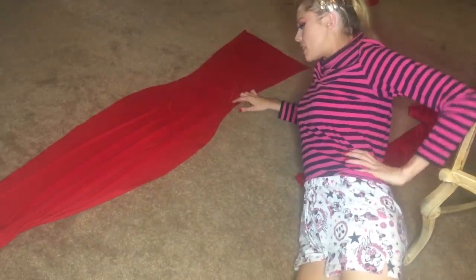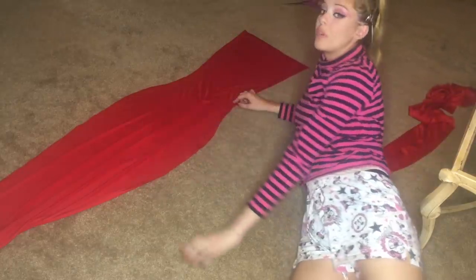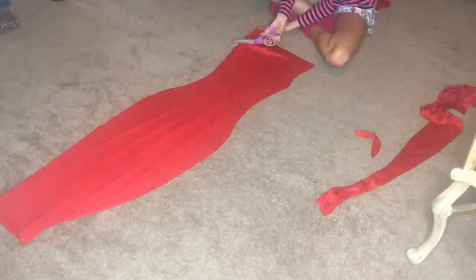I made this waistline way too small. Like that's not gonna fit. So I'm gonna have to add a strip of fabric down the middle of it. That's what we'll do. And I did. After cutting some armpit holes and a neckline, I cut the dress in half down the middle. Then I cut a doubled up strip of fabric to go right in the middle.